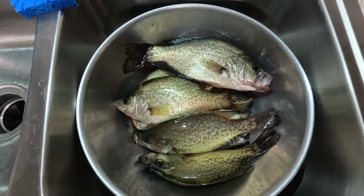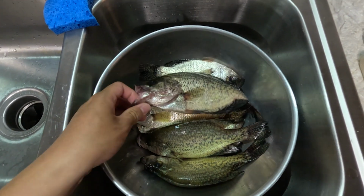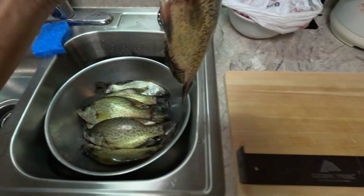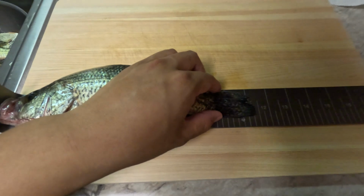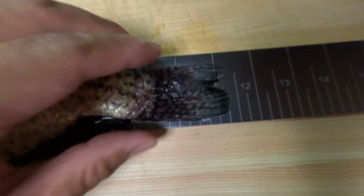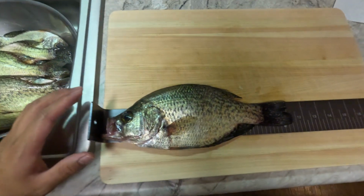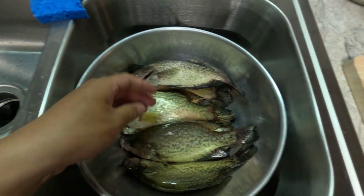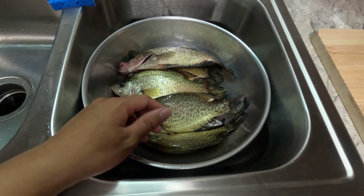Alright. So all our crappies. I took about 8 home for myself. My dad kept the rest. This is probably our biggest one right here. This one was touching right at 11, but almost 11 and a half. A nice size crappie right there. The rest of these are around 8 to 10 inches, so let's get cooking.